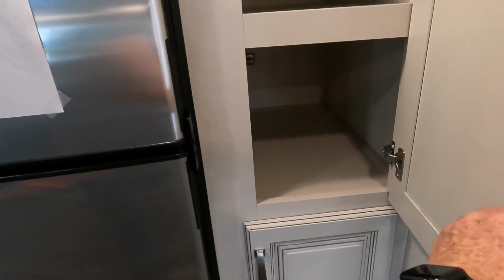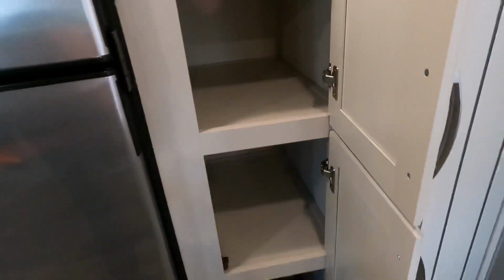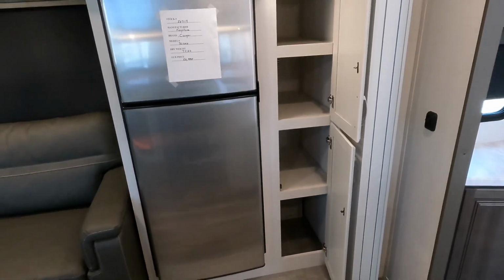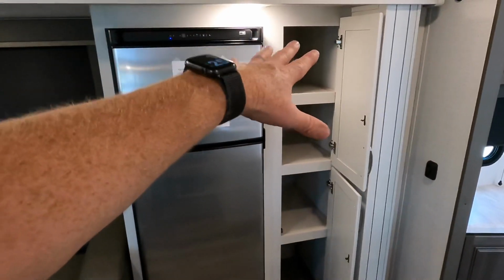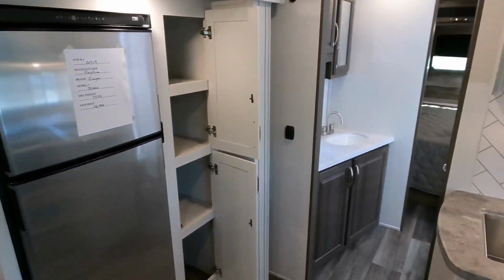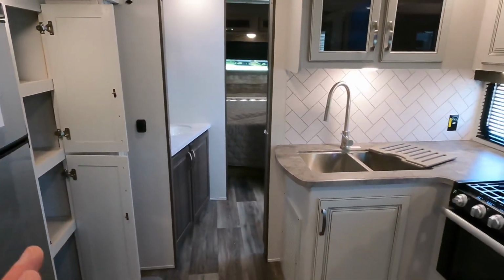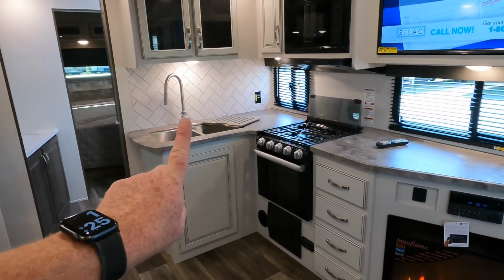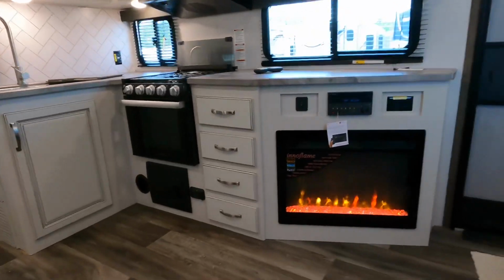For all of your storage in your kitchen, this will be your pantry. Floor to slide box height, slide box height right at 5'6" possibly. Coming around to your kitchen, where you're going to have an enormous amount of kitchen counter space for a 35-foot travel trailer bunkhouse with only one slide. Take a look at this.